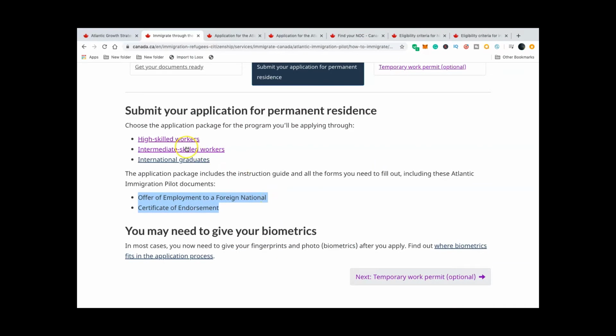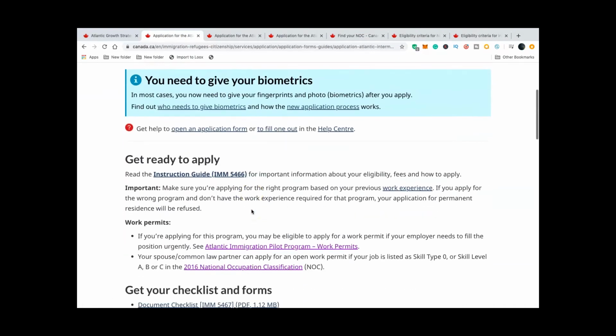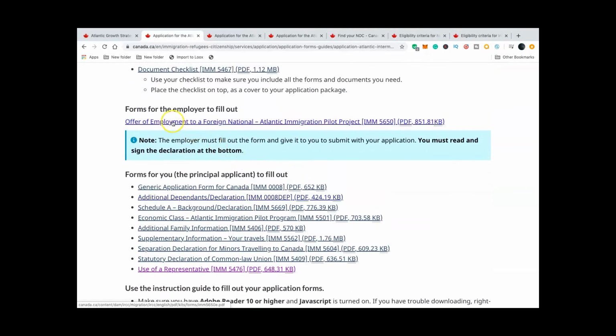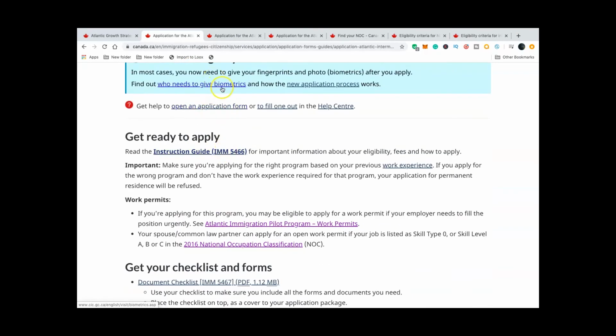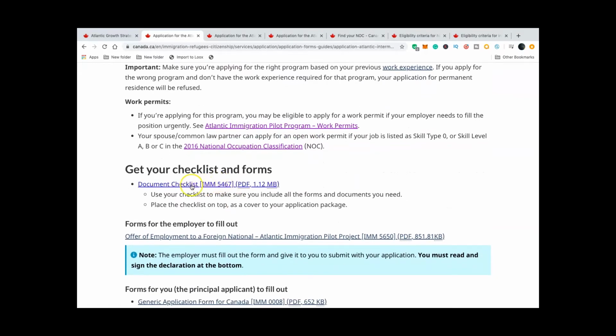Let's go ahead and apply, for example, as an intermediate skilled worker. Once we do that, like I said, you print out, get your checklist. Always read all this information. You might find something that is going to be of help.